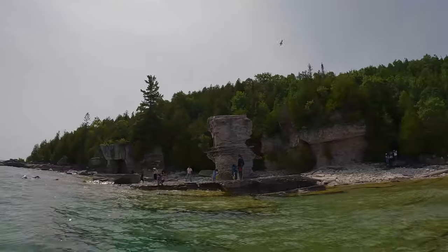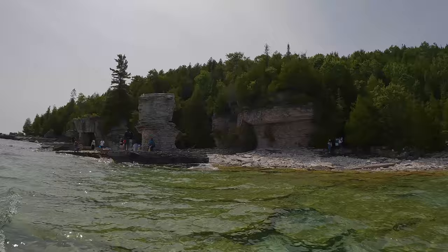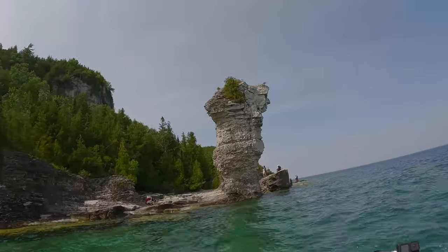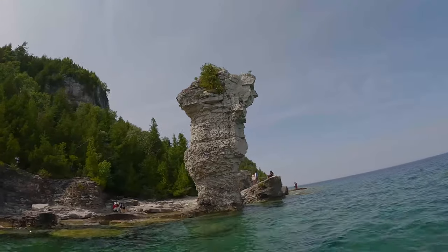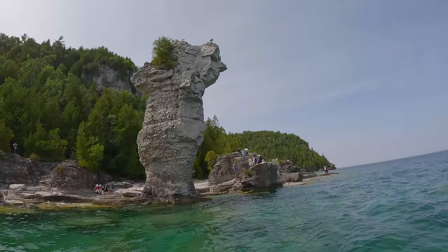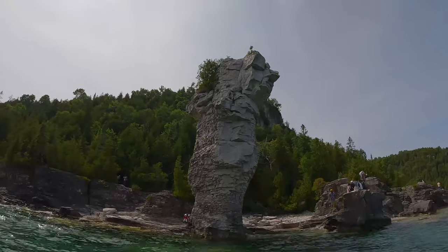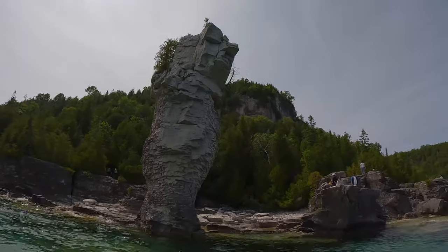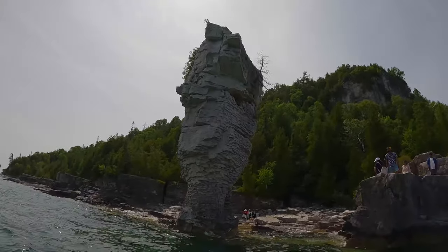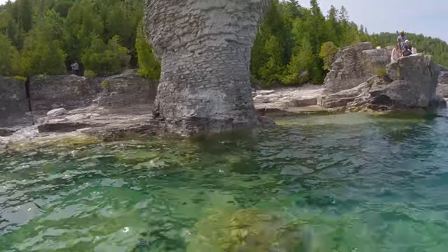And they run people out here in these boats, and then they walk along the shoreline and spend an afternoon out here. See what I mean? This one's a little bit more majestic, especially with the seagulls on the top. And that's how the island gets its name, Flower Pot Island. I don't know where the third one was, whether it was further down or what, but there's even a tree trying to grow out of there. Just all those little rocks that hold it in place.